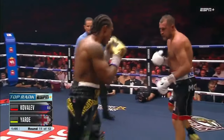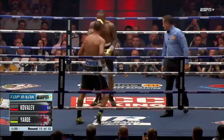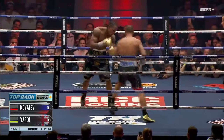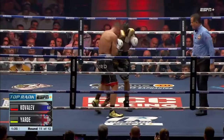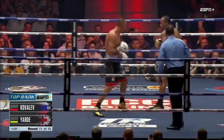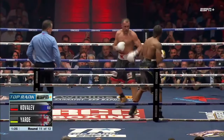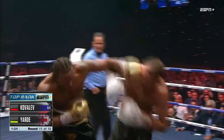He's still hoping that maybe he can land a big shot, but that determination is not there like it was early in this fight. Look at that slow motion left hand from Anthony Yarde. That was lightning quick, cobra fast early on, and now it's in slow motion. The question is, does Kovalev have enough in the tank to step on the gas strong enough to get Yarde out of there? Kovalev looks like he's got enough in the tank.